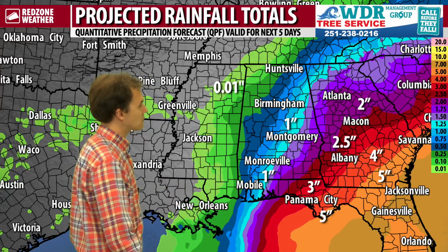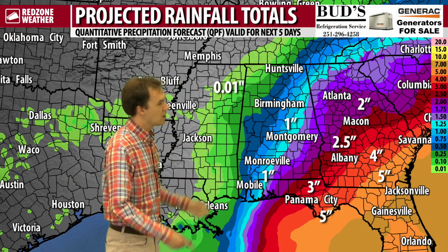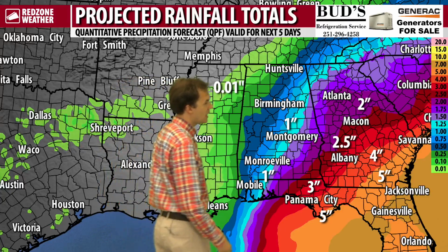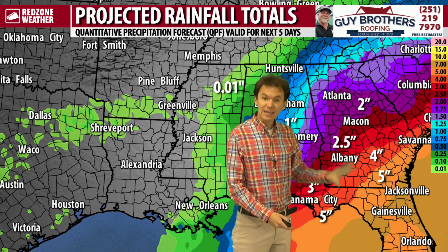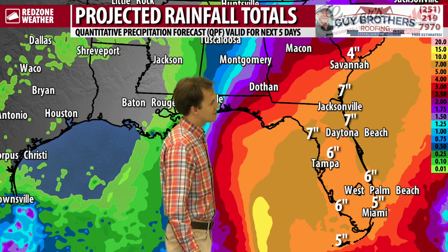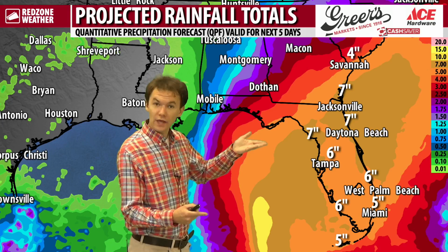Here's the projected rain over the next 5 days, and for our local area in southwest Alabama and northwest Florida, 1 to 2 inches of rain, but I wouldn't be shocked if these projection numbers came down a bit over the next few days, as it looks like the core rain event is going to be in the state of Florida and southern Georgia. In fact, let's kind of shift the map view so you can see the peninsula. Look at this, 6-7 inches of rain possible across the Florida peninsula in the days ahead. Big time rain event as Ian moves through later this week.